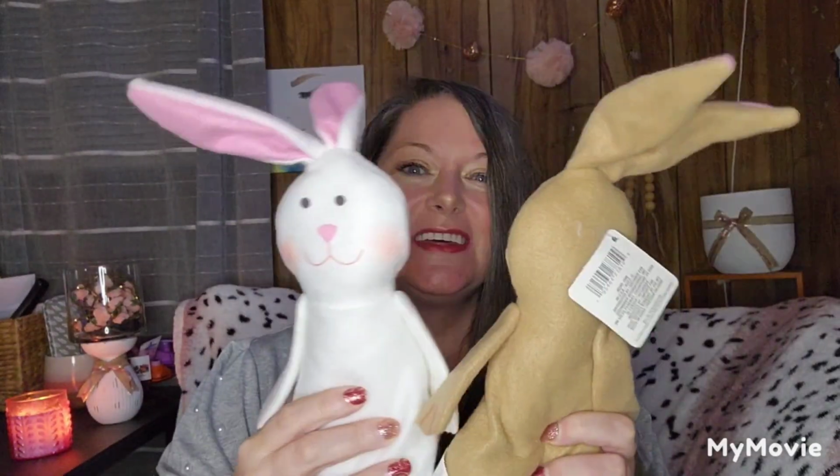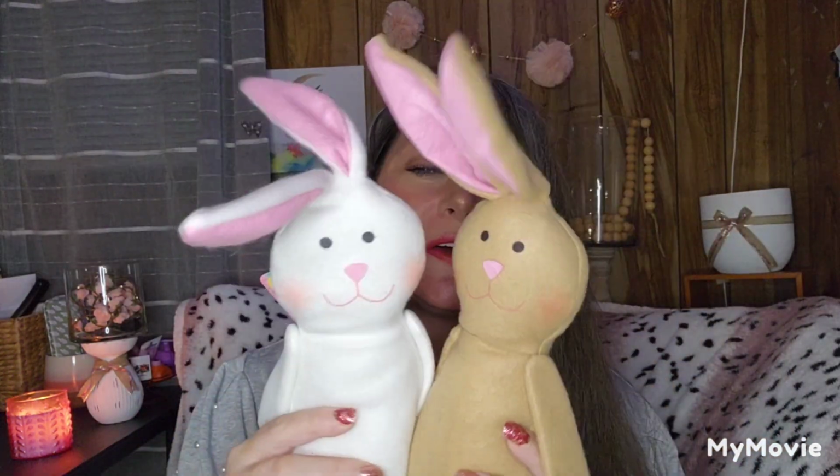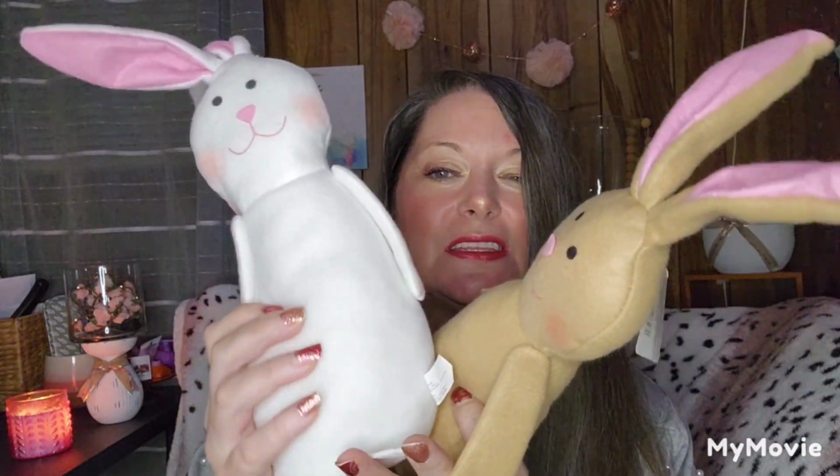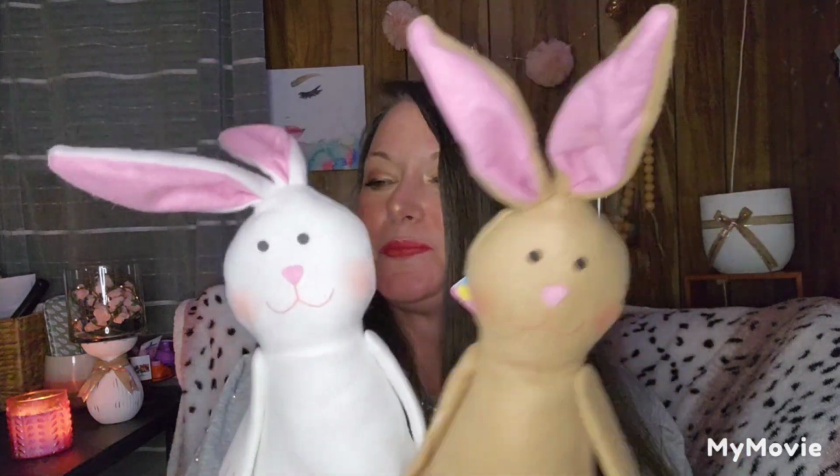I have the Easter bunnies, yay! I got them last year, but I split them up and gave one to each of my girls. I passed them by, and then I was like, nah, I need me a pair for myself. So, I picked up the brown bunny and the white bunny. They're super cute. They have the beans in the bottom, so they stand up. But they're super, super cute, and I'm glad I picked them up.